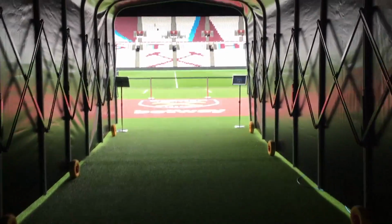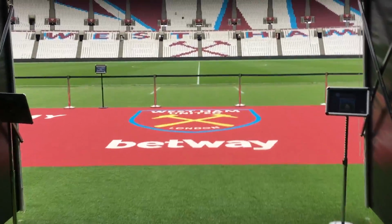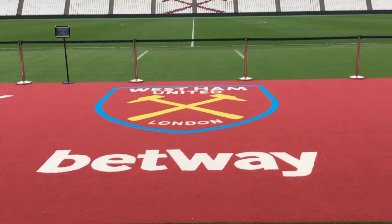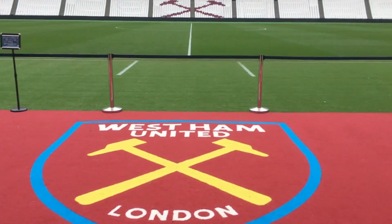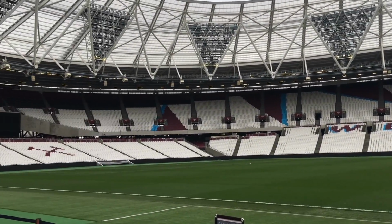And now what you've all been waiting for, the tunnel walk. I've done this a few times on stadium tours now, and there's no better feeling than walking out of a tunnel into a stadium. Imagine being a footballer walking out to this full stadium full of fans. It will be absolutely crazy.